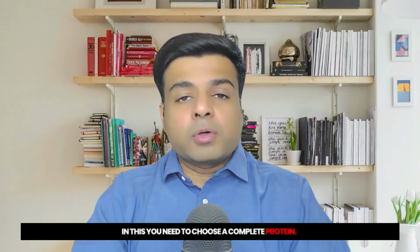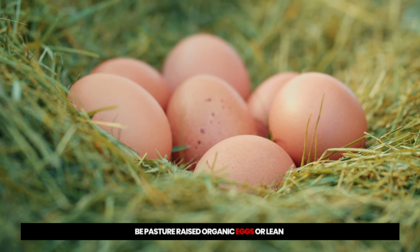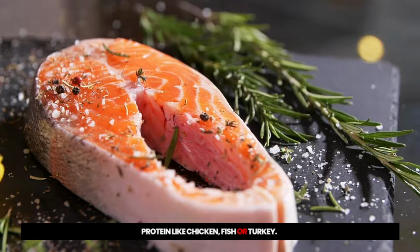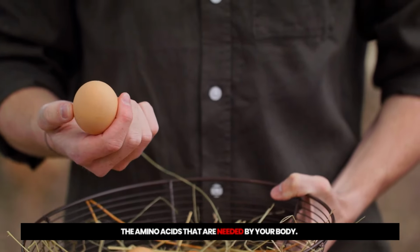The second recipe involves animal products. In this, you need to choose a complete protein. The complete protein in this category would be pasture-raised organic eggs or lean protein like chicken, fish, or turkey. Now, eggs are complete protein because they have all the amino acids that are needed by your body.